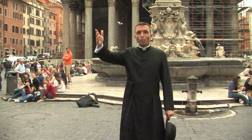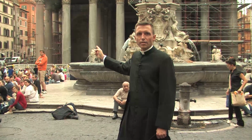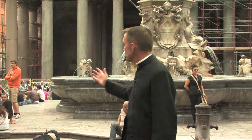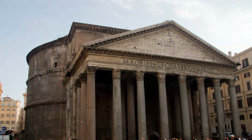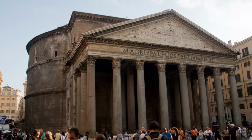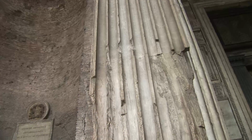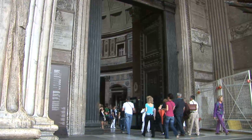Built more than 1,800 years ago, this magnificent Pantheon, the building right behind me, stands as a reminder of the great Roman Empire. Imagine, 1,800 years plus. So here we are in the Piazza del Pantheon, really named Piazza della Rotonda, directly in front of this massive former temple with its thick brick walls and large marble columns. The Pantheon makes an immediate impression on the many visitors who come here all throughout the day.